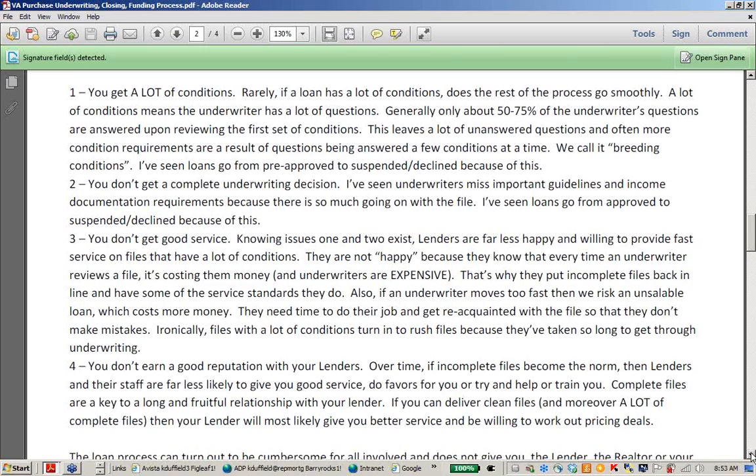Another thing that can happen if you're submitting incomplete files is you just don't get good service. Knowing issues 1 and 2 exist, lenders are far less happy and willing to provide fast service on files that have a lot of conditions. They're not, quote-unquote, happy because they know that every time an underwriter reviews a file, it's costing them money. And underwriters are expensive. They're one of the most expensive expenses an underwriter or a lender has to deal with. That's why they come up with guidelines like putting incomplete files back in line.